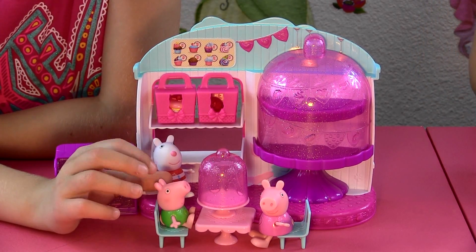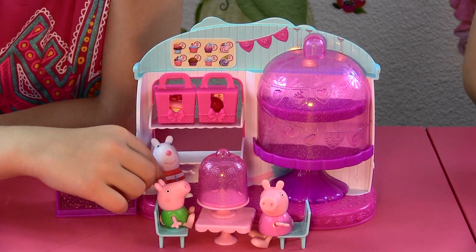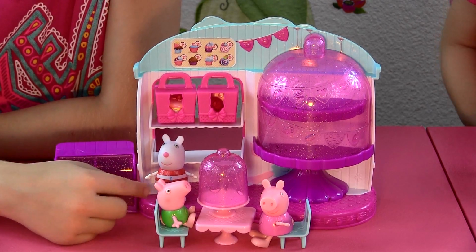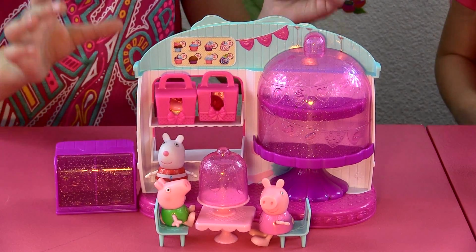And those three guests are George and Peppa Pig. The third one is Suzy Sheep, one of Peppa Pig's and George's friend. I don't think it's George's friend, but what I do know is that it's Peppa Pig's friend.